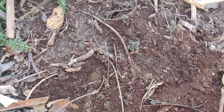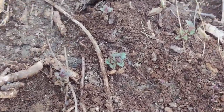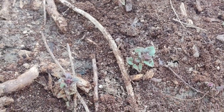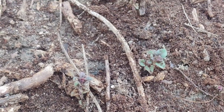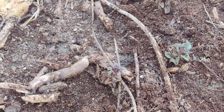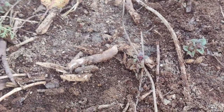On, I'm observing these little plants, and I'm not sure if it's something that self-sowed or if I sowed it. I believe it's a weed, so I'm going to check on my app in a second what it is, and I will end my video on some beautiful things in my garden.